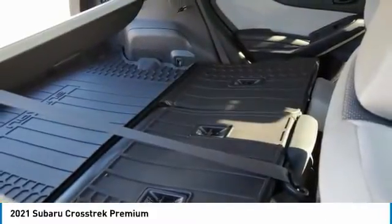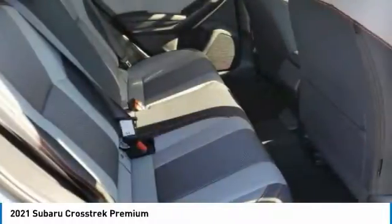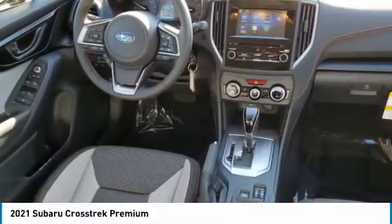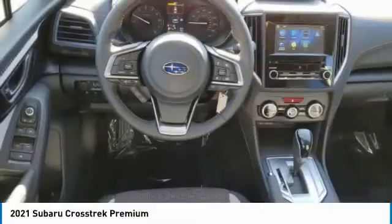Here are some of this vehicle's great options: heated mirrors, all-wheel drive, aluminum wheels, rear spoiler, remote engine start, brake assist, daytime running lights, fog lamps, remote trunk release, four-wheel disc brakes.